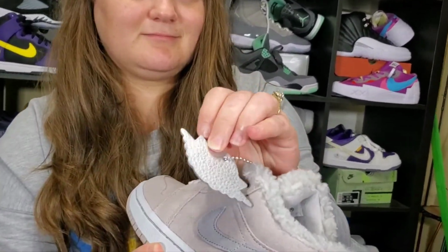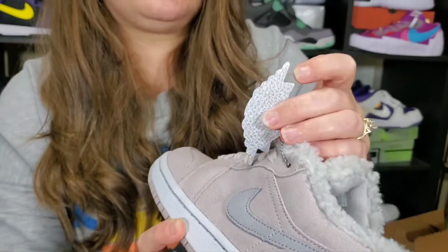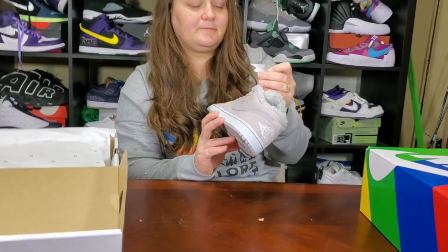Oh, that's a cool wings tag. It doesn't have anything on it. It's like they forgot to do something. What is it made of? Leather, maybe. Fake leather. Okay. Those colors look pretty nice, though.